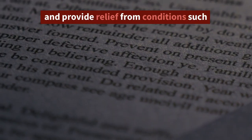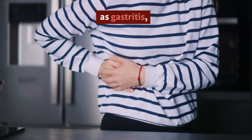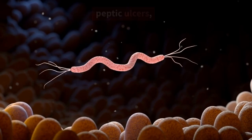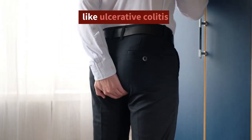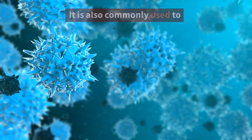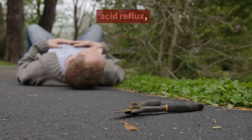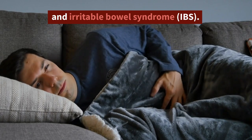and provide relief from conditions such as gastritis, peptic ulcers, and inflammatory bowel diseases, like ulcerative colitis and Crohn's disease. There's also common colds too. Ease symptoms of heartburn, acid reflux, and irritable bowel syndrome, IBS.